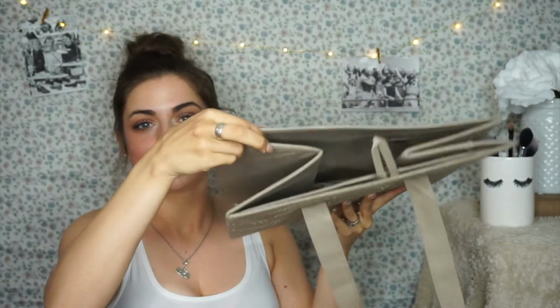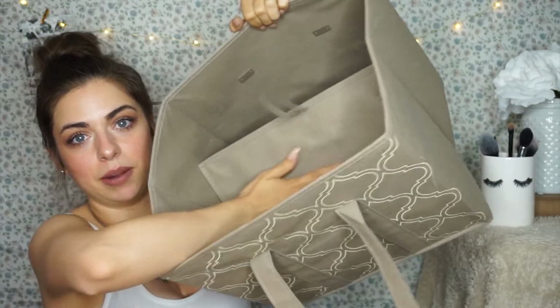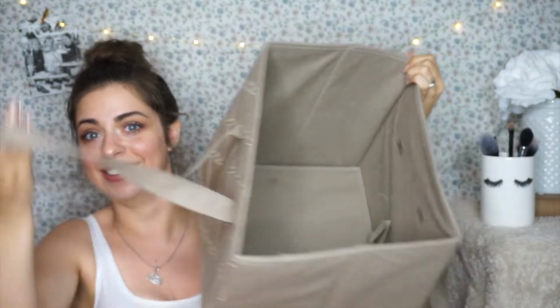But these are basically box bags. But look at how flat it gets. So this is what the bag looks like when it's folded up. But then you can undo it. This is the bottom here. You just fold it down and it turns it into like a box. A box with handles on it. I use these for everything.